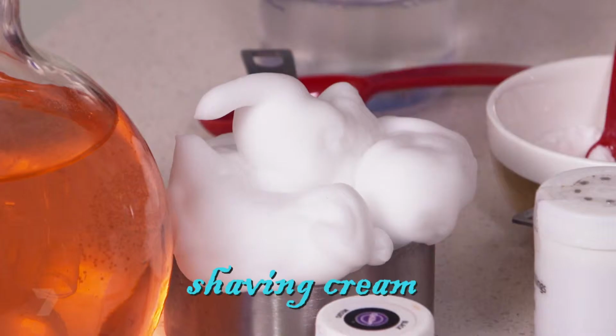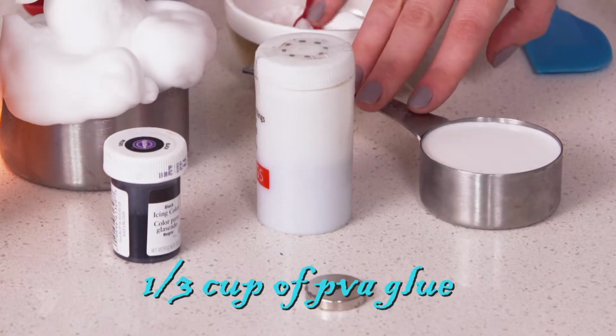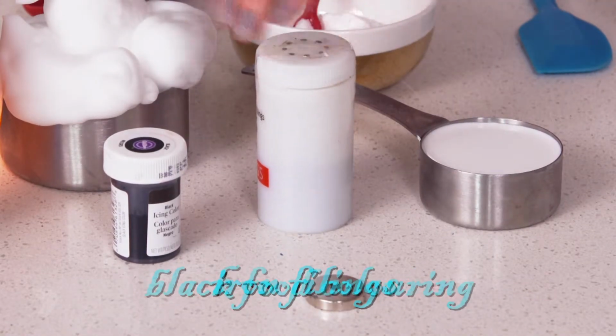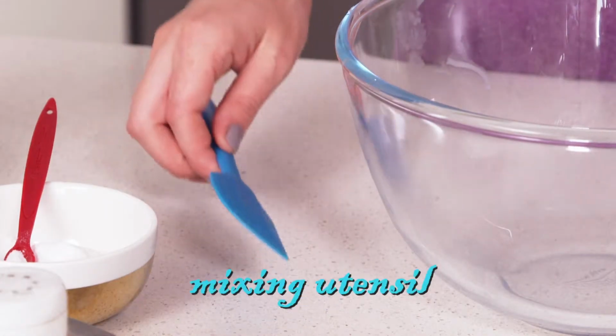To make this at home, you'll need 1 tablespoon of contact lens solution, 1/8 of a teaspoon of baking soda, 1 heaped cup of shaving cream, 1/3 of a cup of white PVA glue, iron filings, black food colouring, a rare earth magnet, and a bowl and something to mix with.